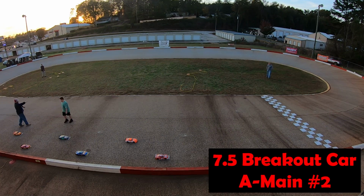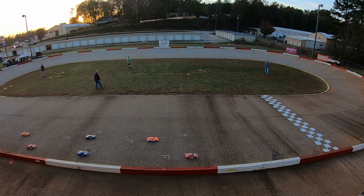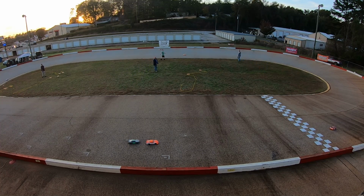We got our drivers. We're going to get started in less than five. And off they go. 7-5 breakout on the track. Oh, we got one turtled up. Rough start for you guys. Otherwise, you can't win it on the first lap. Curly doing the right thing and waiting. I appreciate that, Curly. Donald Curry leaving it over here in turn number one.